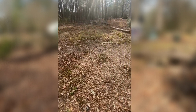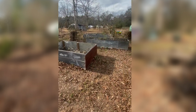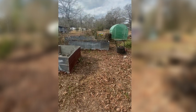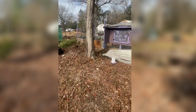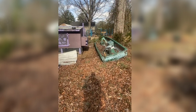But slowly but surely, still looking a hot mess right now, but give us till March, April. Then we'll have these guys rolling and it's going to be exciting to see this expanded growing area. There's the boat.